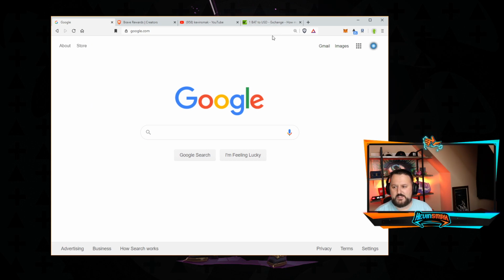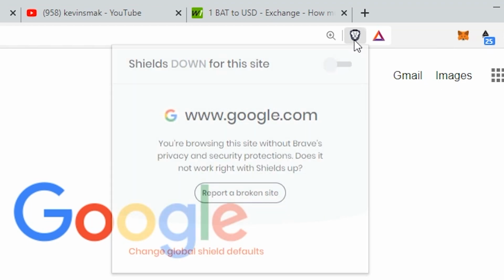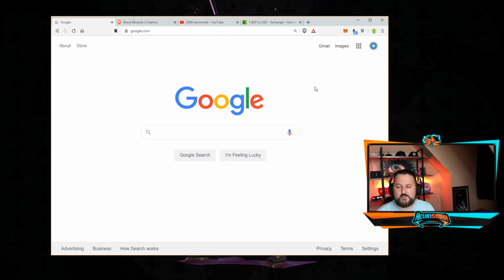So I have a few things here. We have this here, which is the Brave Rewards. You click on there and then you have Shields. So Shields is to protect you. Automatically they're on by default on every site, but you could turn them off. So I have them off on certain sites like Google because I give them access. But if it is on, it will stop anything harmful from hitting you. So it's really great on other sites because it's like super protection. It's a shield basically when you're online. So there's no reason not to use this.